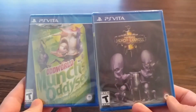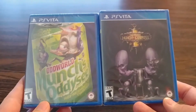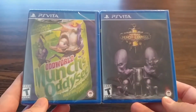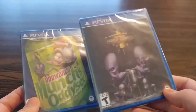I'm going to start with the obligatory limited run, Oddworld Munch's Odyssey, two copies here. I wasn't sure which cover I wanted, so I just ordered two. I'll probably sell one off. I don't want to be part of the limited run selling group anymore, but both covers look really cool, so I wasn't sure. The original one looks cool like that, but that one looks really cool too. So we'll see how that goes.